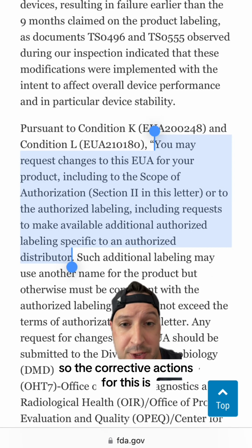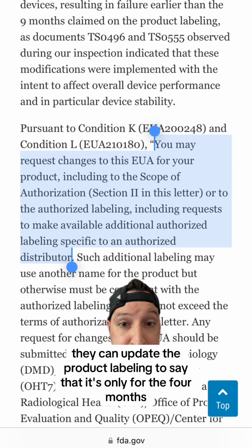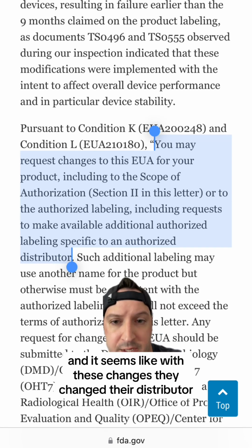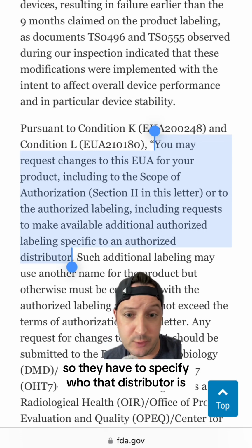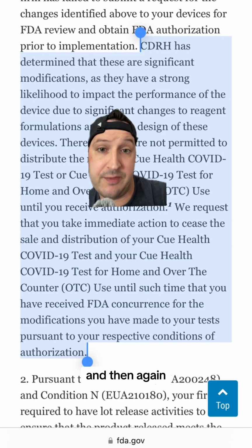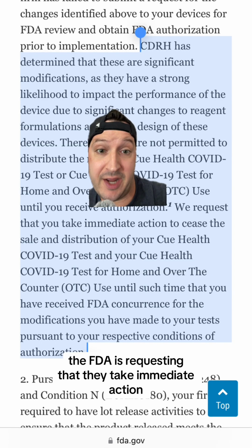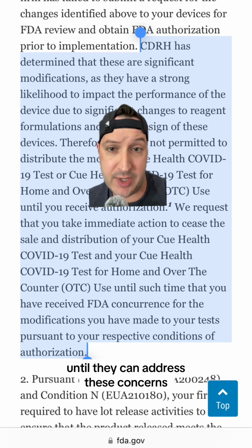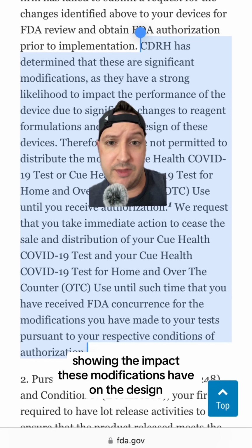So the corrective actions for this is they can update the product labeling to say that it's only for the 4 months. They need to submit formal requests for these changes. And it seems like with these changes, they changed their distributor. So they have to specify who that distributor is. That's just something you have to do with medical devices. And then again, the FDA is requesting that they take immediate action and cease the sale and distribution of their tests until they can address these concerns, showing the impact these modifications have on the design.